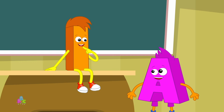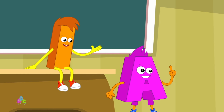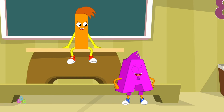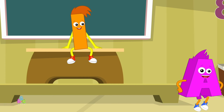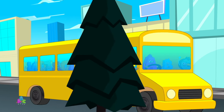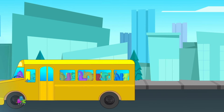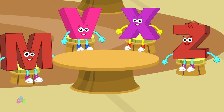Yellow! Yellow, yellow, can you spot the color yellow? See the school bus go, it's yellow, yellow.